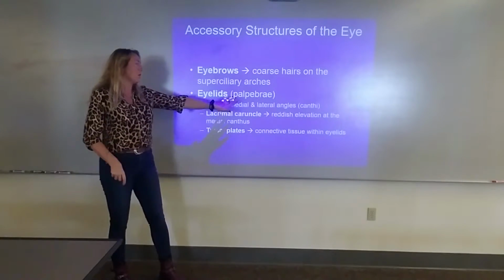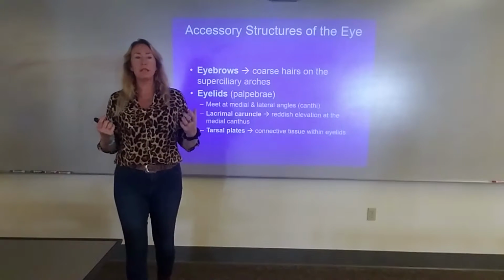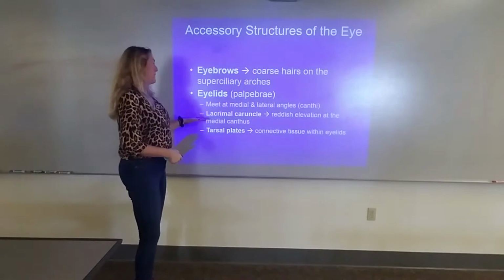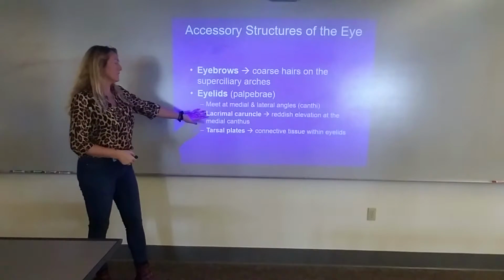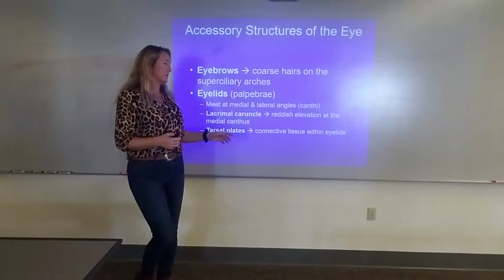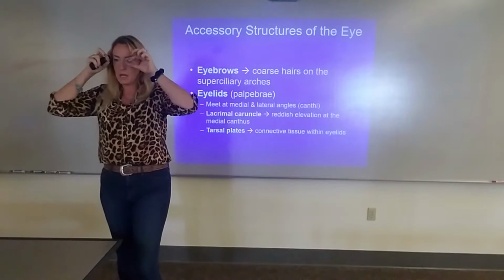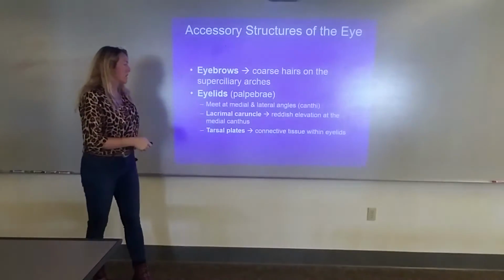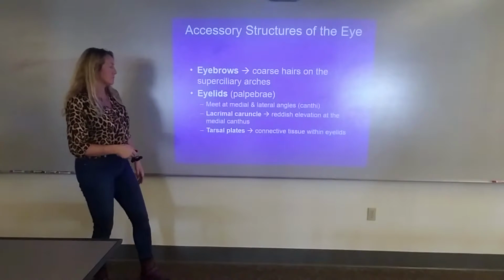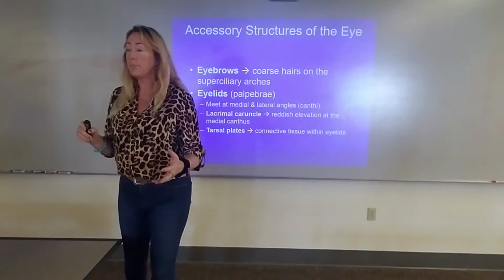So the eyelids we call palpebrae. These meet at the medial and lateral angles called canthi. The little pink tissue, sort of right in the inner aspect, you have that, and then this reddish elevation is called the lacrimal caruncle, at the medial canthus. So the medial and lateral canthi are the edges where the two palpebrae come together. The lacrimal caruncle is that pinkish elevation in the medial aspect. Then you have tarsal plates, little connective tissue that's within the eyelids. So eyelids are actually called palpebrae.